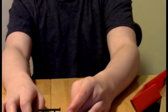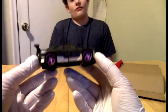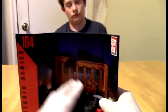And Marcia Blue back in her vehicle mode. Let's put her on the stand.